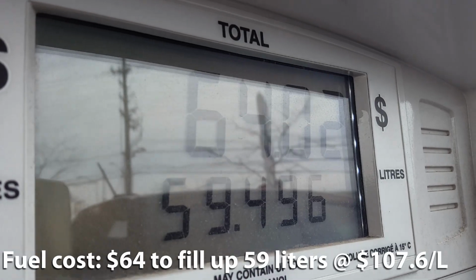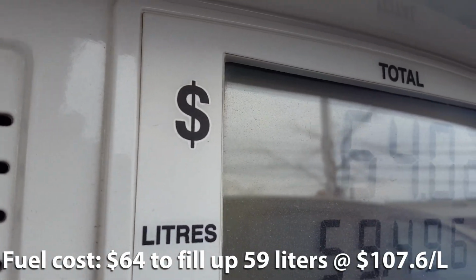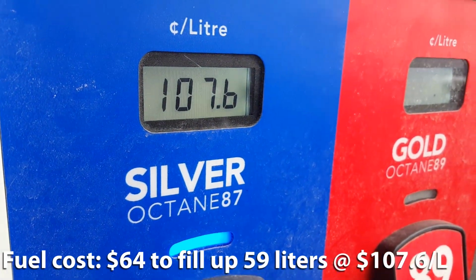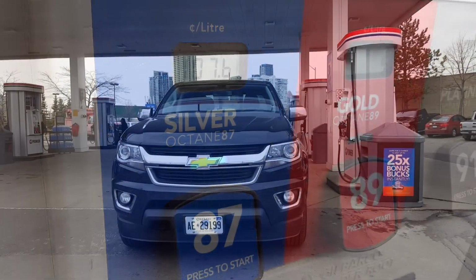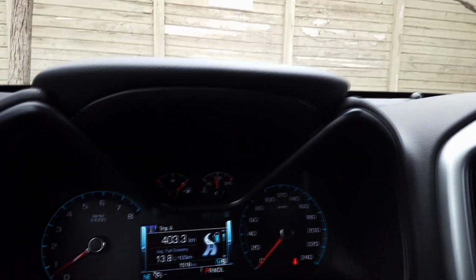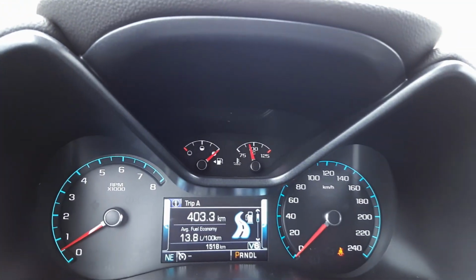So as you can see, it costs us $64 to fill up 59.4 liters of gas at a fuel cost of $107.6 per liter. So as you just saw, we filled up 59.49 liters of gas at a fuel cost of $64.